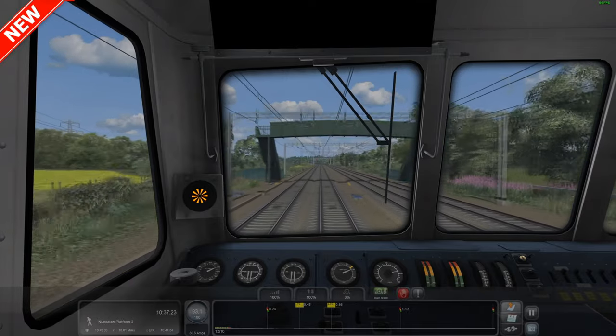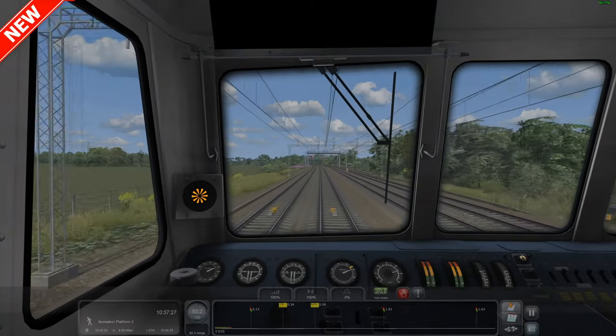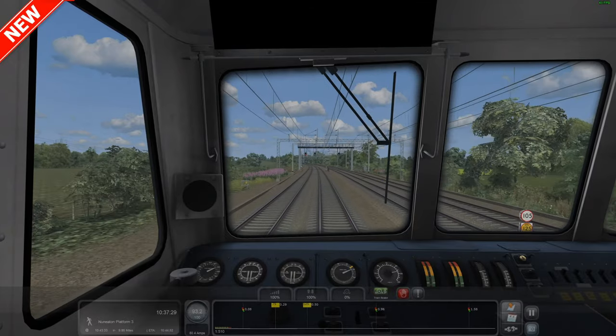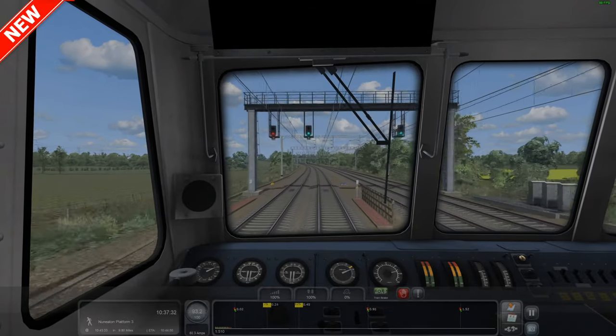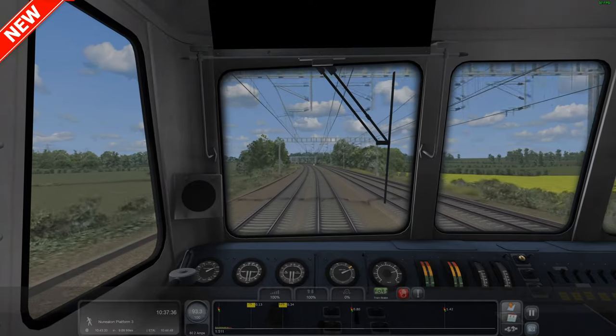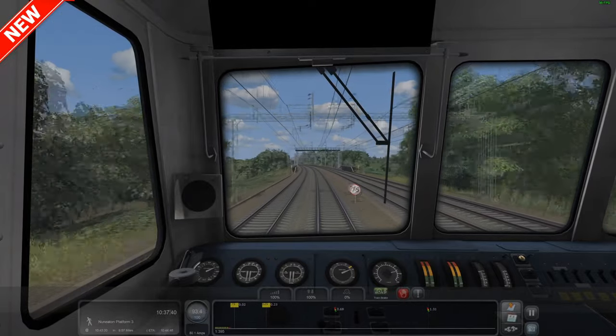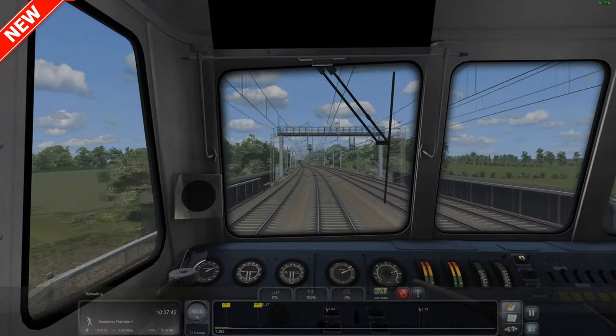Again, this is literally my first look here. I've not driven this or anything. I've literally just downloaded it, put it on, turned it on, loaded it up, and straight in here. So what you're seeing is at the same time as what I'm seeing. So I could be talking absolute cobblers. I could be on point. We'll see. I'm already speeding, but never mind.